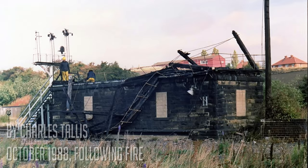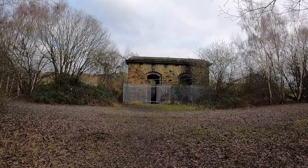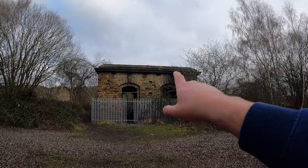So we're now going to take a look at what's suspected to be the original water tower from 1840, built when the line opened in Midland Railway days. It would have been a water tank on top, which I'll put in a photo so that you can actually see that in the background.